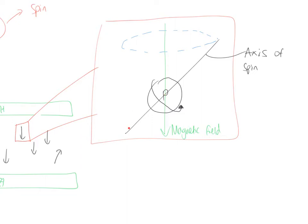Its axis of spin, a bit like the axis of spin of the Earth, is here, and it's tilted. Now, what happens is this axis of spin actually precesses around the magnetic field. We call this precession, and the path is shown by this dotted line.